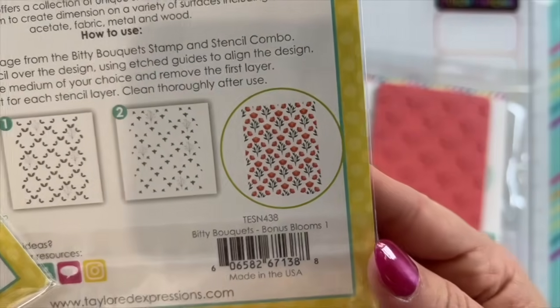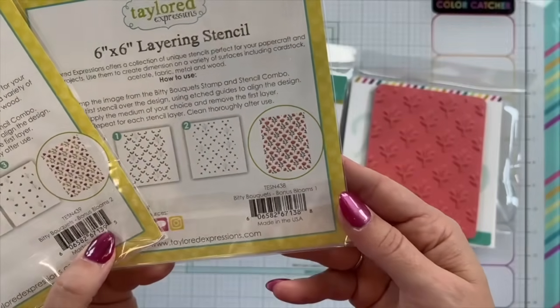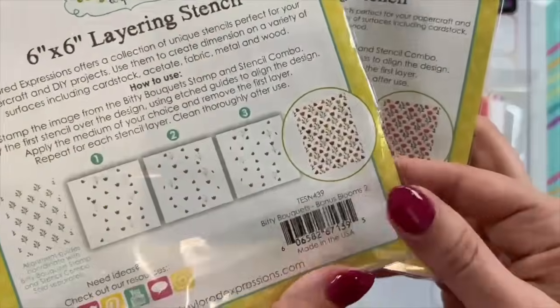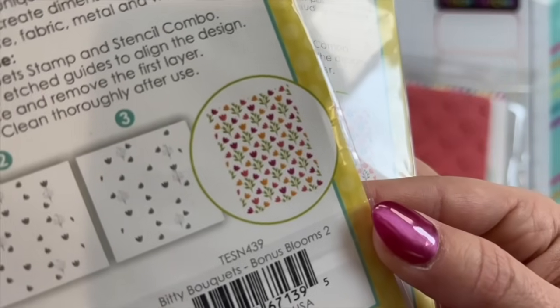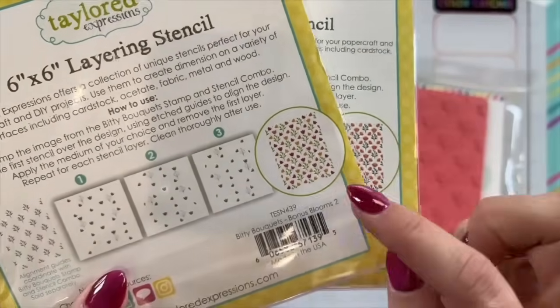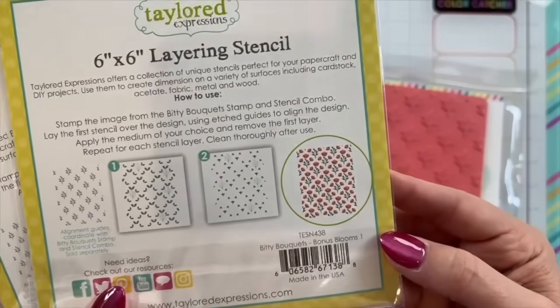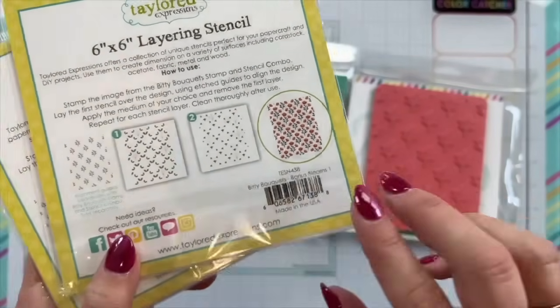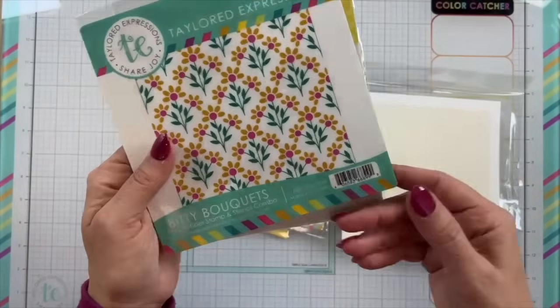Love it though because it really extends the product. You just need these 2 to create a different bloom, and like you said, a layered color too. Oh, there, the camera picked it up. So this one has kind of more of a tulip style bloom in 2 different colors. And this one resembles more of maybe a carnation style. So I have samples to show you how those actually work with the bitty bouquets.